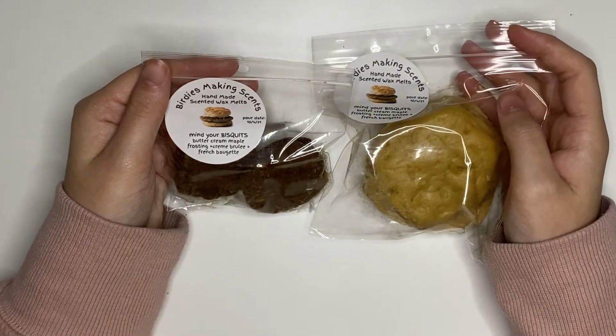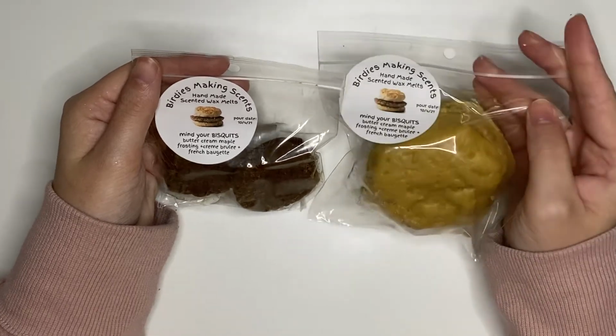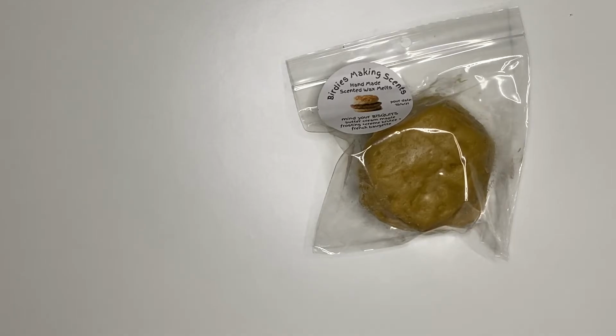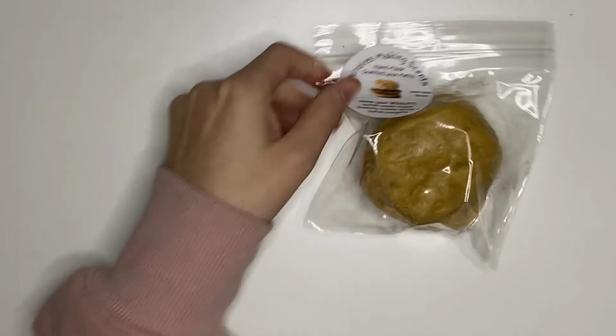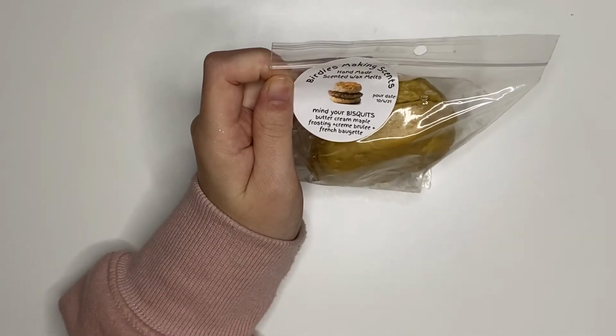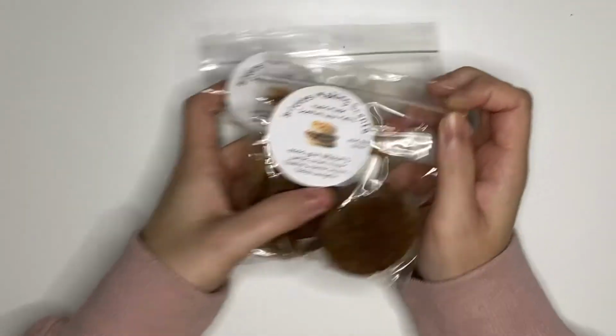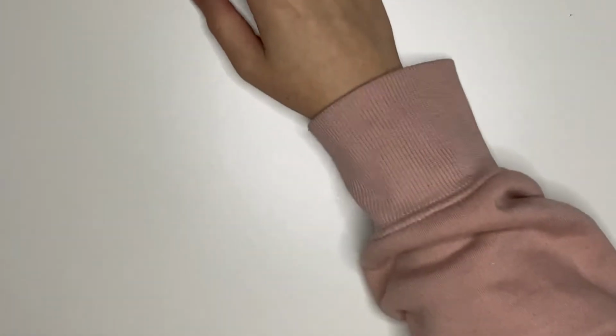And it is buttercream, maple frosting, creme brulee, and French baguette. They're both scented in the same thing. And it's amazing. Like I said, I'm obsessed with her French baguette. And you get like the extra sweetness from the frosting, and you do get a little hint of maple. Super excited.